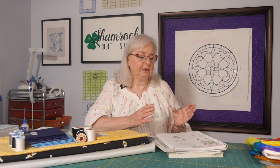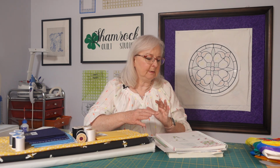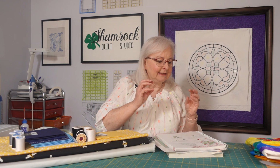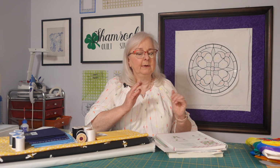This is happy and cheerful. It's red, but it's got some pink overtones. It's green, but it's got a little bit of blue in it. And it's got the little berries and the holly fabric, and it's just perfect. But I couldn't find it.